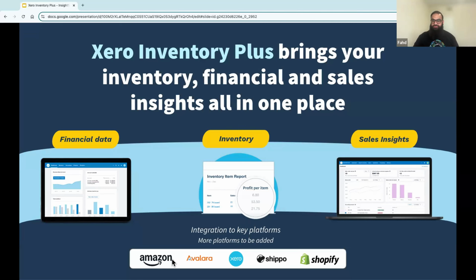So this is basically a bird's eye view of what it can do and all the systems we integrate with. From a sales channels perspective, we have Amazon and Shopify. As for our sales tax, our lovely friends that will be speaking right after me is Avalara. And then when it comes to fulfillment, it's Shippo, right? We're going to see a little bit of each of that within the platform.